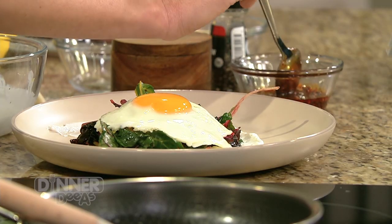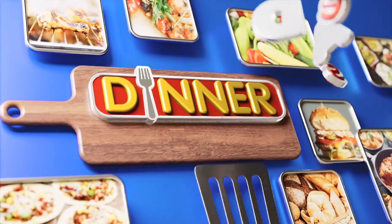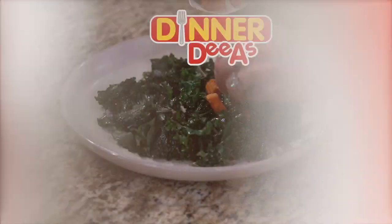Two dishes down, one to go. And when we come back, we'll be getting our seasoned sweet potatoes out of the oven to make Alicia's sweet and savory autumn salad. That's still ahead on Dinner DeeAs.